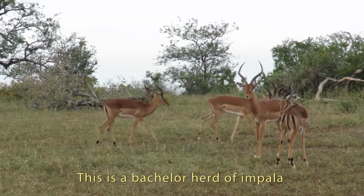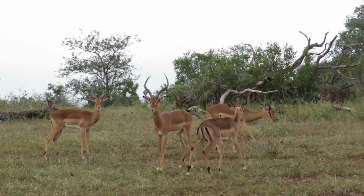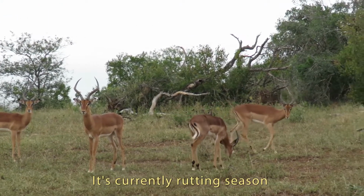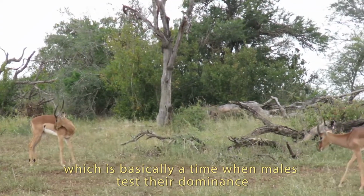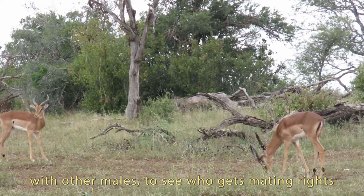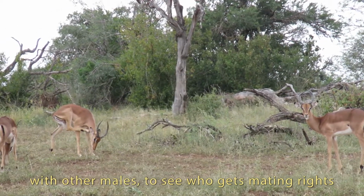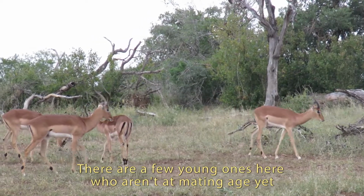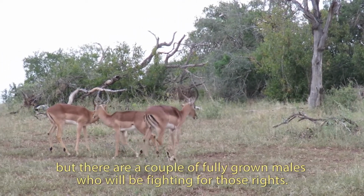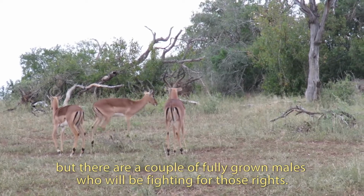Okay, well, this is a bachelor herd of impala. It's currently rutting season, which is basically a time when males test their dominance with other males to see who gets mating rights. There are a few young ones here which aren't at mating age yet, but there are a couple of fully grown adult males which will be fighting for those rights.